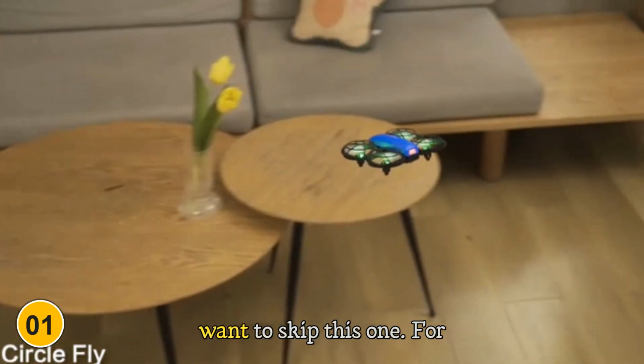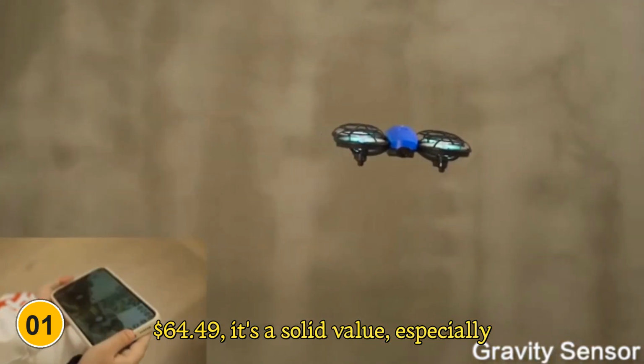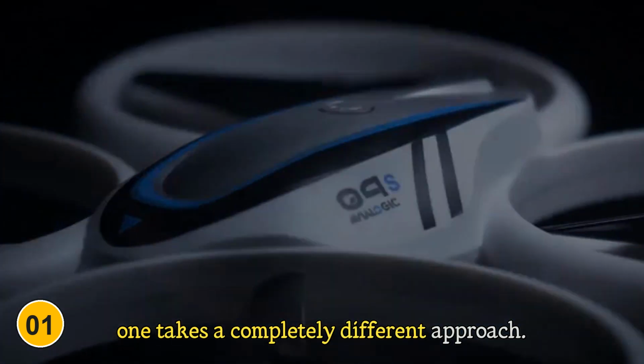For $64.49, it's a solid value, especially for beginners. Now, if the Loyly's wind stability concerns you, this next one takes a completely different approach.